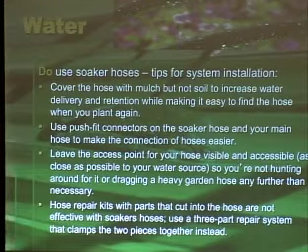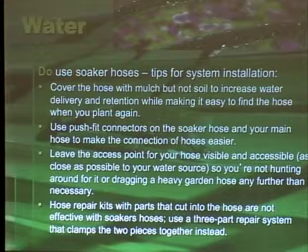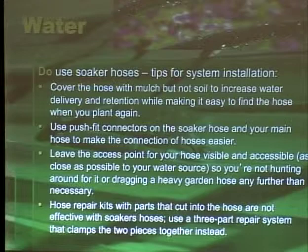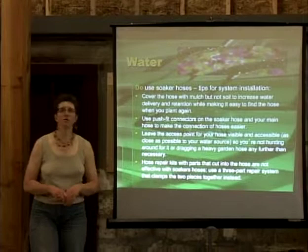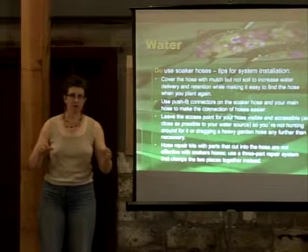Use push fit connectors. They're a lot easier on your hands. Twisting things off of your hose is really bad on your wrists. Push fit connectors, much easier. Leave the access point for your hose visible. Sometimes I like to get a fitting that's bright yellow or bright red so I'm not hunting around for it.